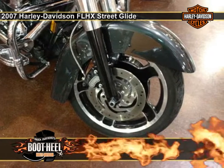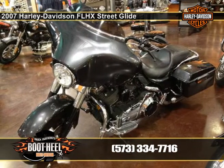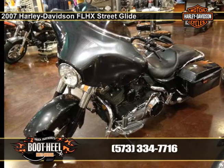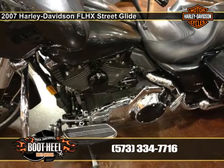A 6-speed black and chrome new Twin Cam 96 makes for a low cruising RPM to spread some wings, and a Harman Kardon advanced audio system to pump out good vibrations as this looker soars.